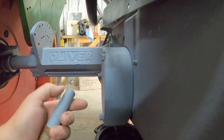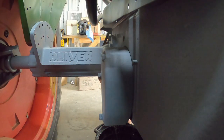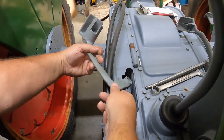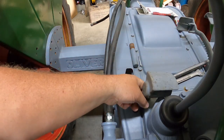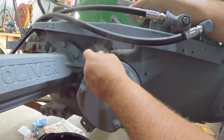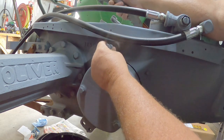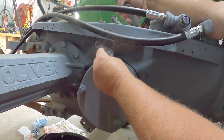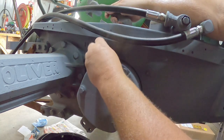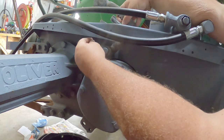Ever so slight edge there from wear. Nothing drastic. Let's go find a brake pedal. That makes it much easier. Oh, where did the hole go? There it is. Drop a bolt in here again.